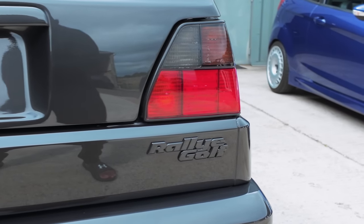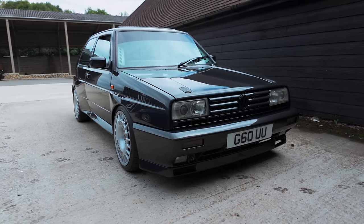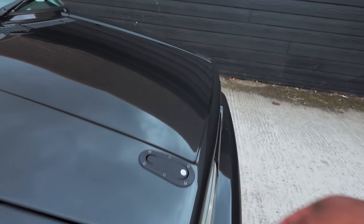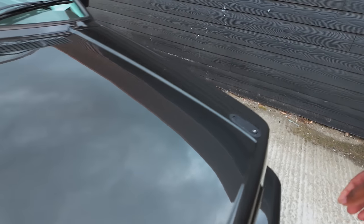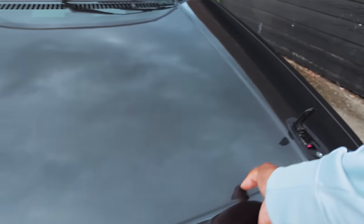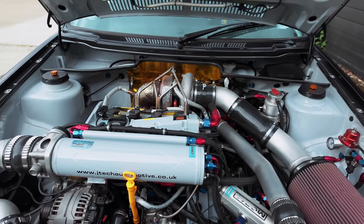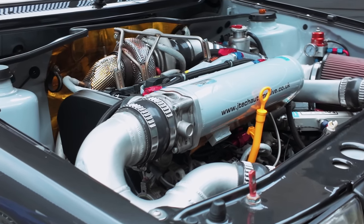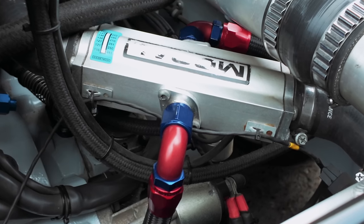OEM, factory looking from the exterior. And what a car somebody's gonna be winning. This is just another level. I mean, let's quickly have a little look. I'm not sure what I put in the intro, but check it out, man. Owner has gone to town. Custom plenum, as I say, built engine, all done by a company called JTEC. You can see the turbo back there. Anyway, I think that's enough waffle.